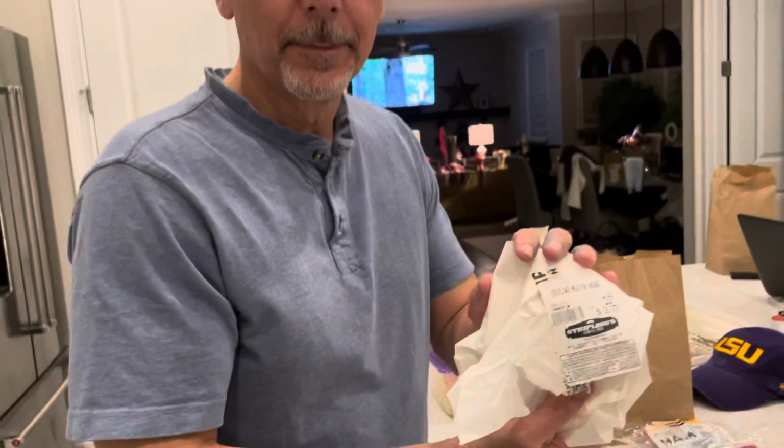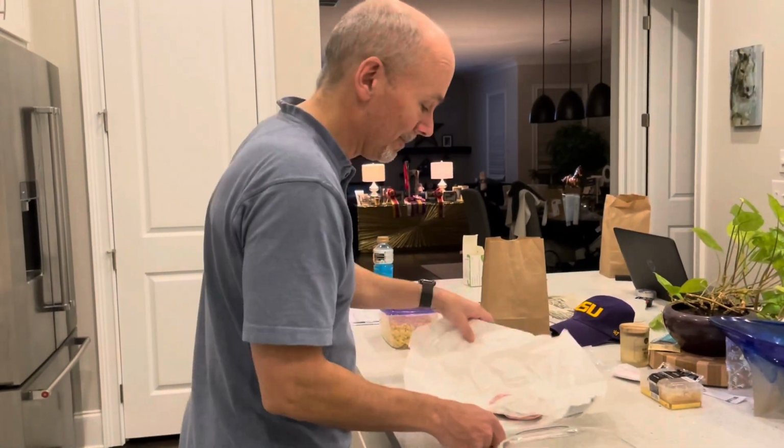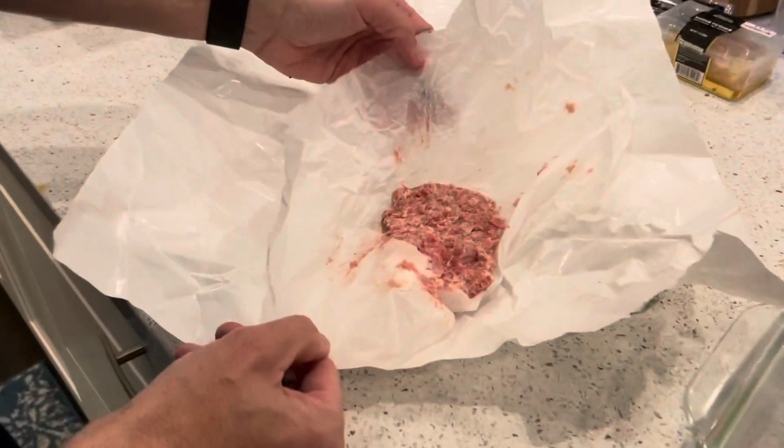Yeah, it's amazing. It's really good. In fact, there's nothing to drain off. You cook it in a pan and there's nothing to drain. I love it. So here's the Stripling sausage, which I already packaged up. So it's sausage without the casing, and it's really good.